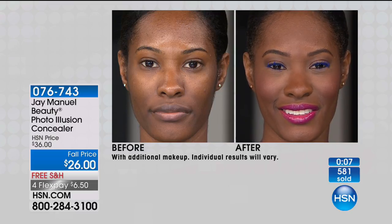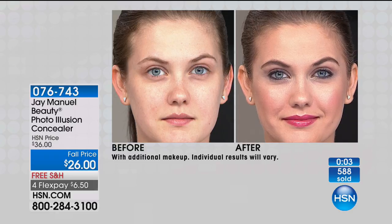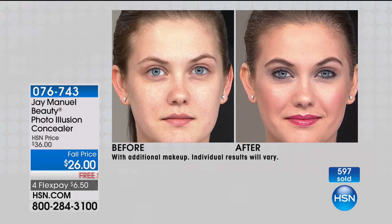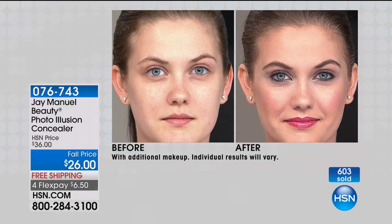My producer said, really? You described under eye darkness as like me. I recognize a guy. You know exactly what I'm talking about. That's what I would look like if I was that tan under my eyes. And if it can cover up that skin tone, it's going to work great under your eyes as well.